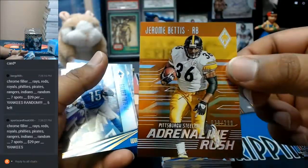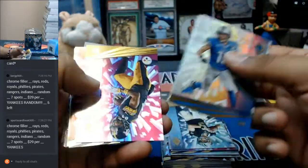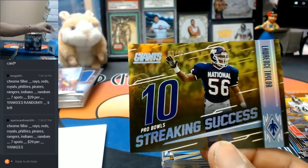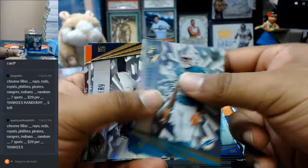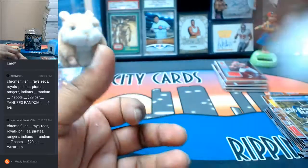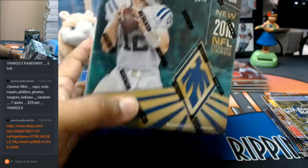/299, Jerome Bettis, the Bus for the Steelers. What else? LT, /99 for the Giants, Lawrence Taylor. What else we got here? Nothing in this. Next two boxes, we got two left.